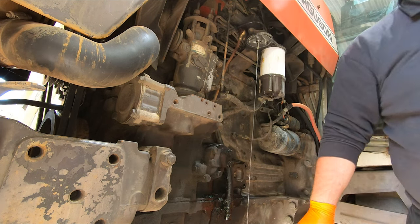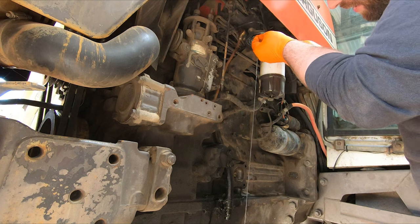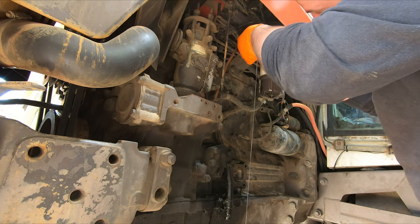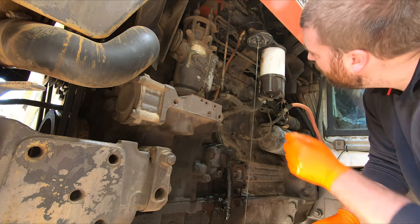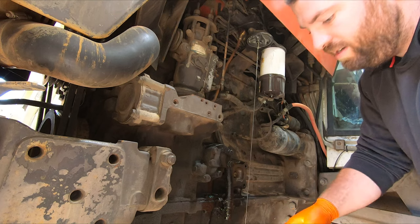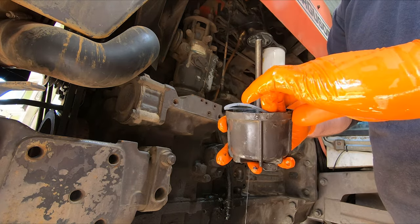Putting the new O-rings and seals on. There's one that goes around where the bolt is and there's one that goes up in the housing. So we'll try and fit them in as quickly as possible. Alright, that's in. And there's a second one that goes in the bottom of the bowl, well, top of the bowl, sorry.